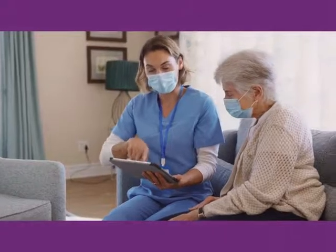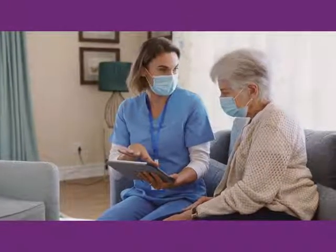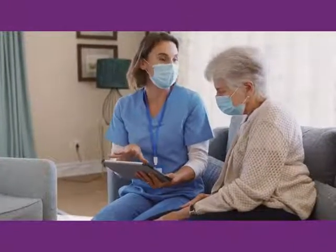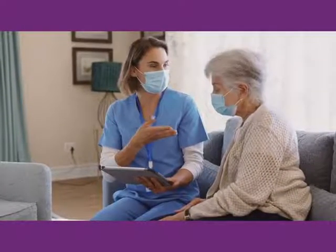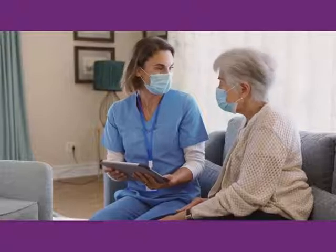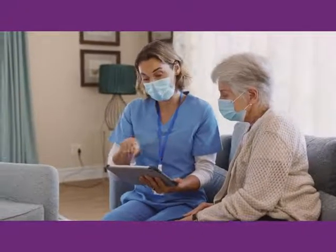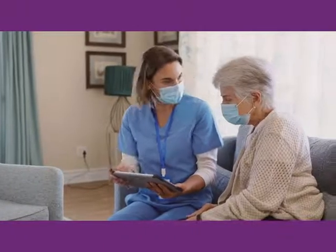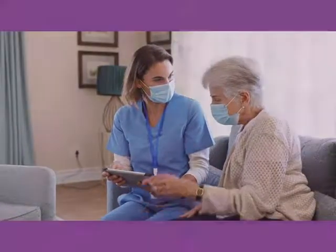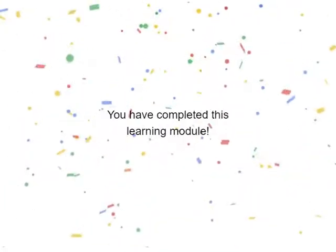Knowing your facility's guidelines on COVID-19 testing is an important step in protecting yourself and your residents. When you can recognize the symptoms and test quickly, accurately, and safely, you are also giving the best care possible to your residents. Being up to date with vaccinations and getting tested yourself are also important to keeping residents safe. You have completed this learning module.